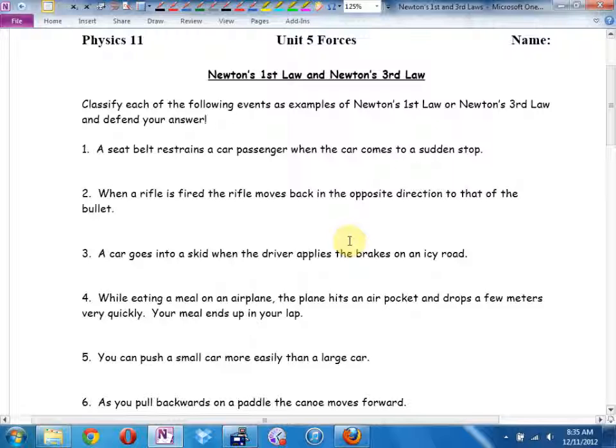What do you think? Newton's first? Why? Because the passenger wants to keep going in a straight line at a steady speed. Sure, I'd give you that.